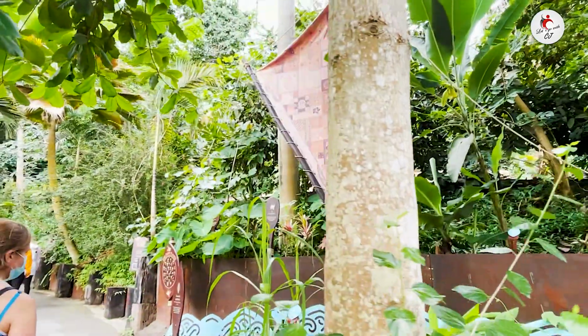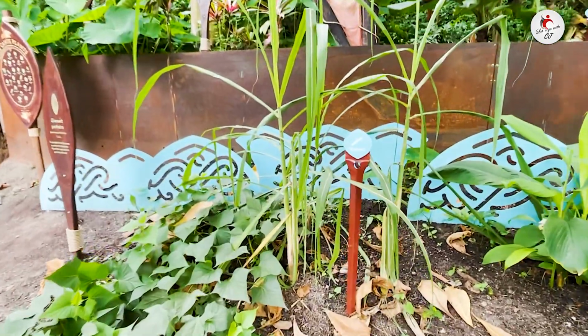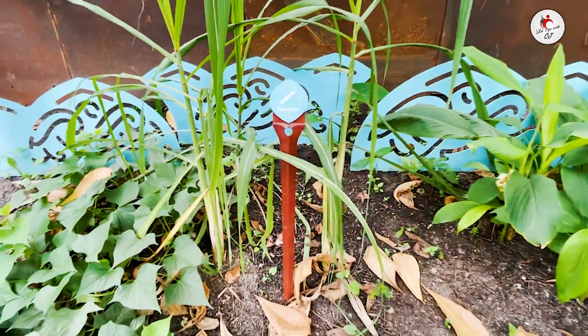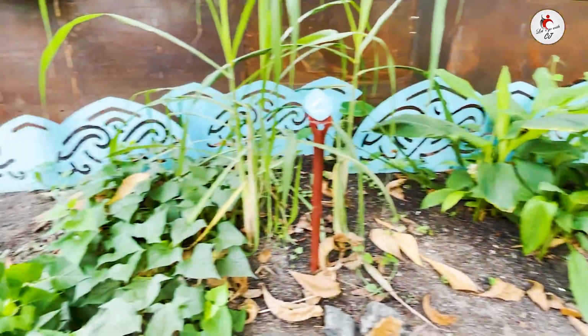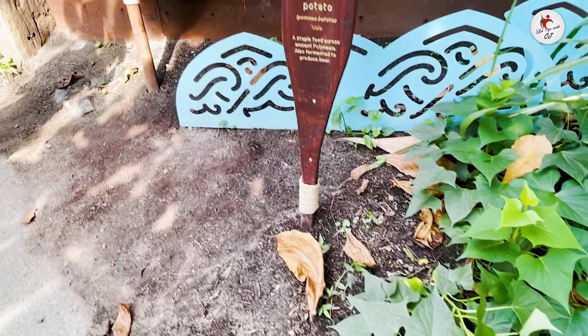That's like when we went to, so on the way down, we went to Snow Beach. And you look at the sugar cane, you know what sugar cane is, it goes. And turmeric, you know. And they have sweet potato. These are sweet potatoes. Yeah, that's sweet potato.